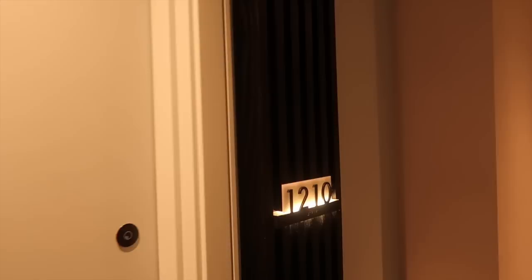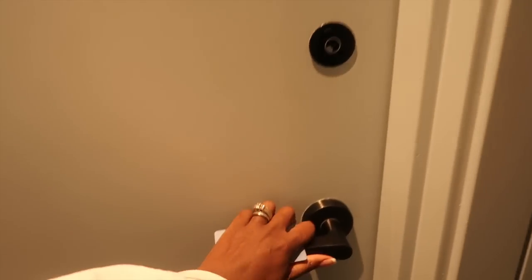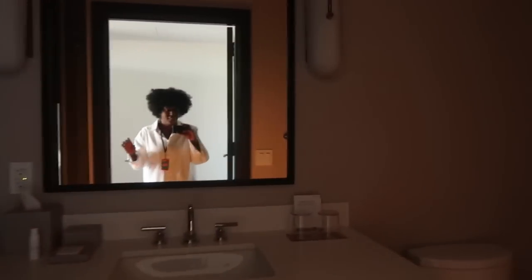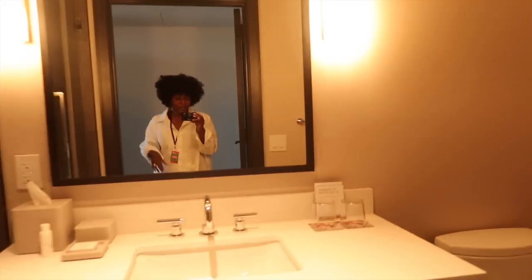Okay, so as you can see, all of the doors have this really nice lighting along with the room numbers. This hotel just opened about 2 weeks ago, so everything is really new. So when you first walk in, the very first door here is the bathroom. And this is it. Let's see if I can figure out where the lights are. There we go. Okay, so this is the bathroom.